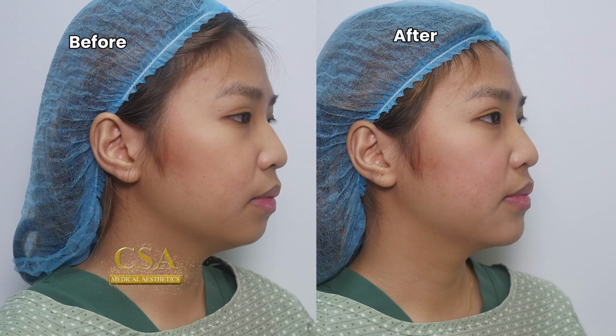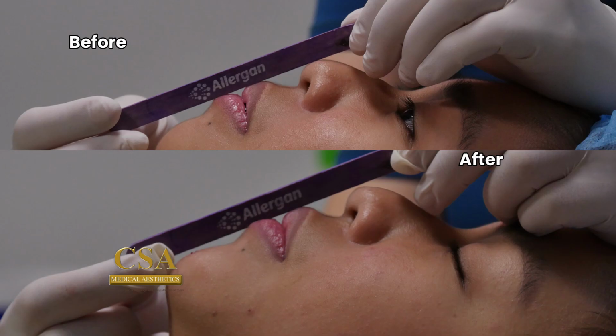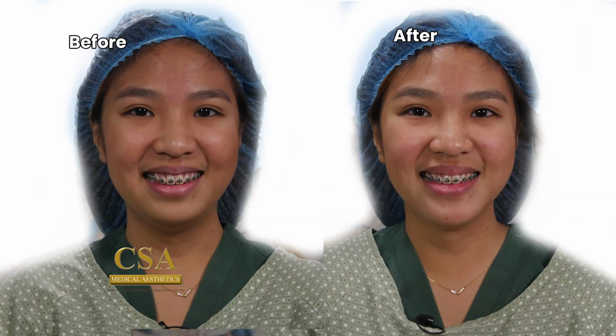Some people will still have fillers in their face for 2 years or even more. I've seen some people with fillers that really stay for a very long time. And you can also notice a slimming effect on her face. With that elongation, it narrowed your face, making your face sexier looking.